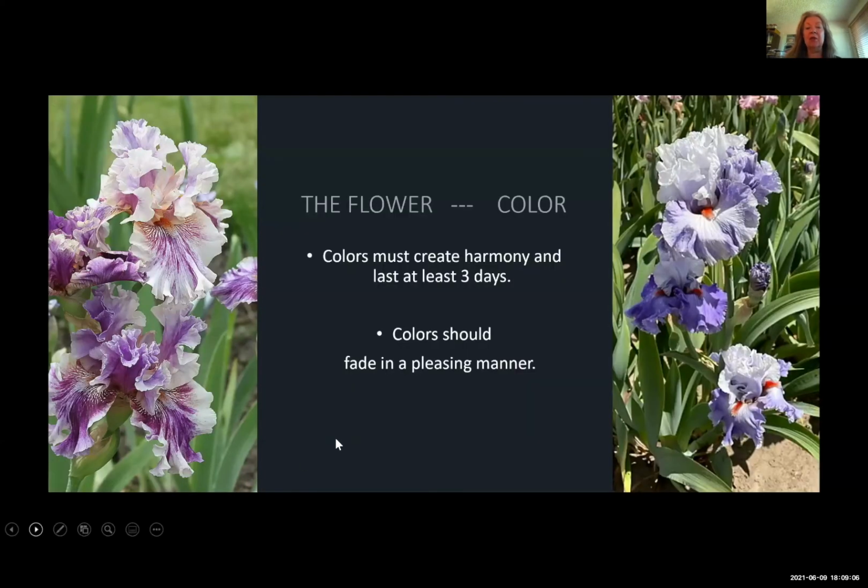Overall, the colors must create harmony and last at least 3 days. And the colors should fade in a pleasing manner. I put both of these pictures in to show what happens over the bloom time of the stalk. You can see in the left-hand picture, the terminal flower obviously opened first because it's fading. And you have darker, richer colors. You know, this is the original color.